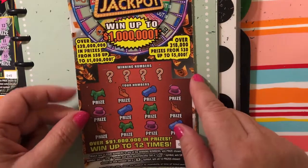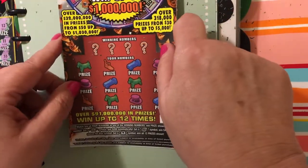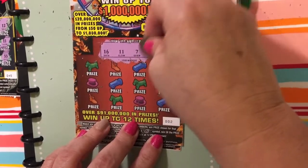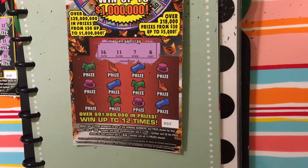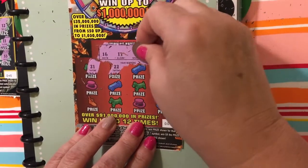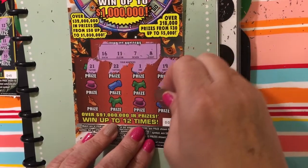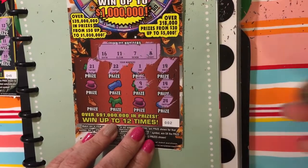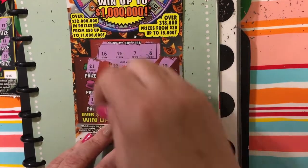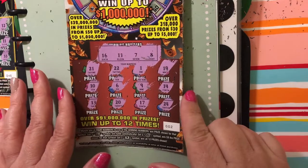A dud. Okay, let's go back to Monopoly. I have ticket number 2 and ticket number 3. Okay, winning numbers, I have 16, 11, 7, and 8. I have a 21, a 22, a 1, and a 19. A 14, a 24, a 9, one off, a 17, one off, a 20, a 13, a 10, one off, and a 6, one off. So, number 2 is another dud.